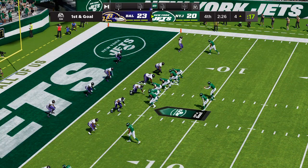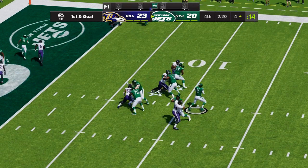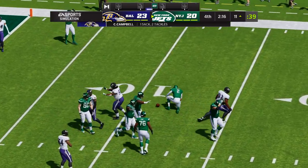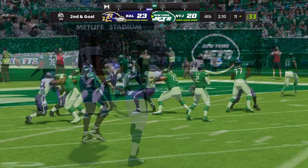And that's what they're gunning for on first and goal. Now Wilson. Eluded, and he is going to go down back at the 11-yard line. Like a freight train off the edge, Calais Campbell with a sack.